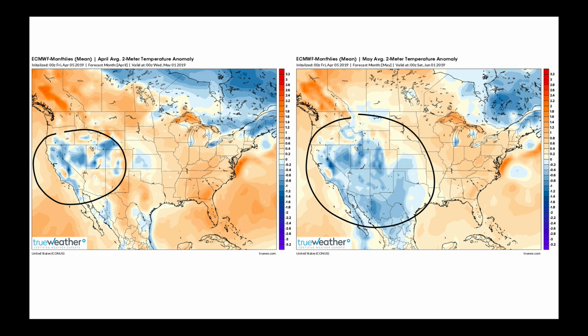This also may be indicative, though, of a very active spring pattern with some troughing here, ridging over the southeast, which could mean that this section of the country really gets lit up with quite a bit of severe weather. But we'll keep you updated with that on our long-range forecasts and our U.S. forecasts that come out every Monday morning and every Thursday morning.